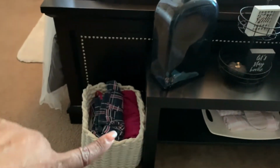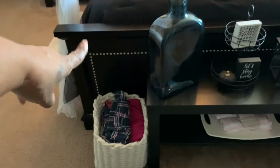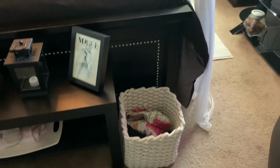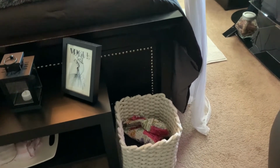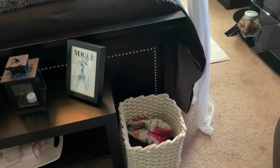Something to think about. Okay, and these woven baskets that I have on each side of this table that I got from IKEA has two extra blankets in both. This one over here has a set of pajamas in there. And this one with the blanket over here has a bean bag in it where you can put it in the microwave or you can throw it in a freezer for aches and pains at the end of the day.